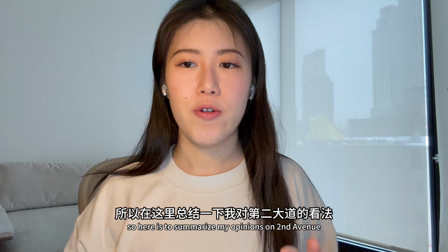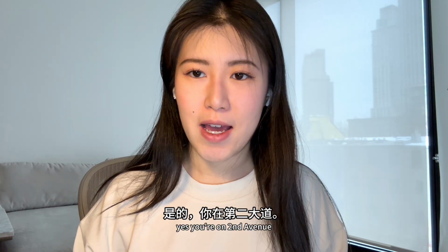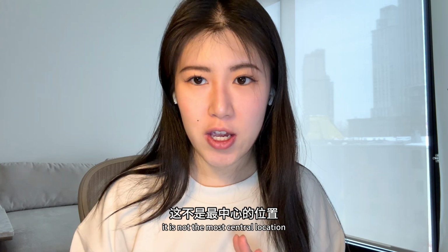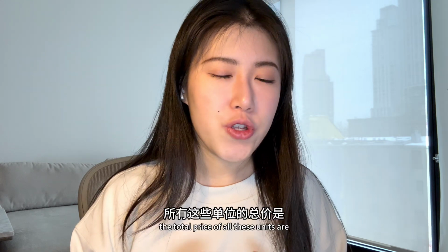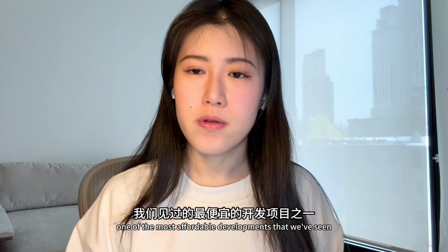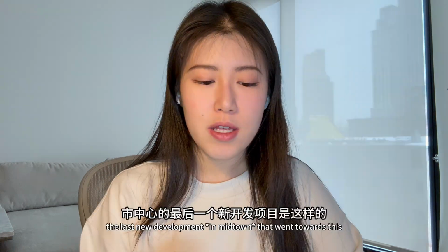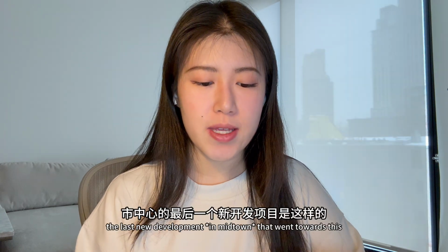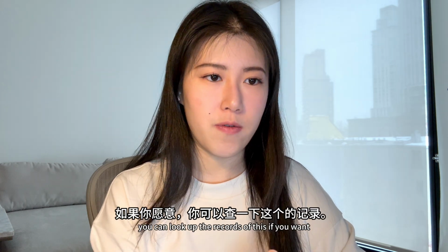So here is to summarize my opinions on 2nd Avenue. Yes, you're on 2nd Avenue. It is not the most central location, but you are in a more residential area of town. The total price of all these units are one of the most affordable developments that we've seen for the past year or so. The last new development that went towards this strategy of bringing the total price down was 300 West 30th Street. And you can look up the records of this if you want.